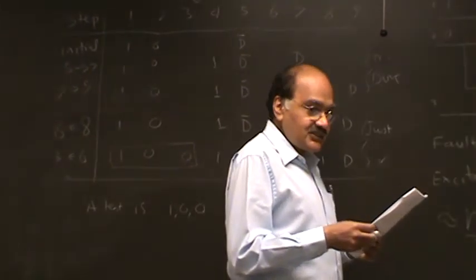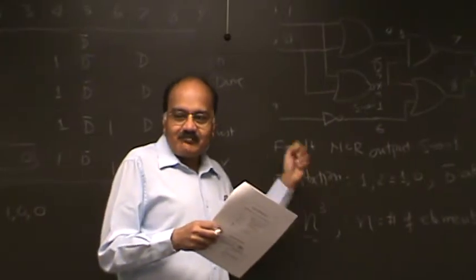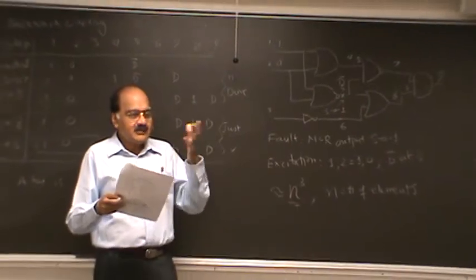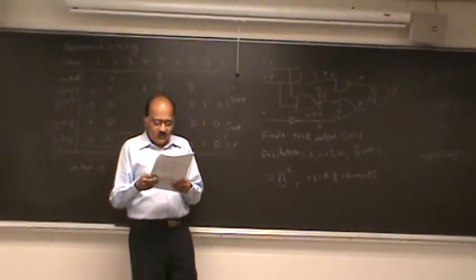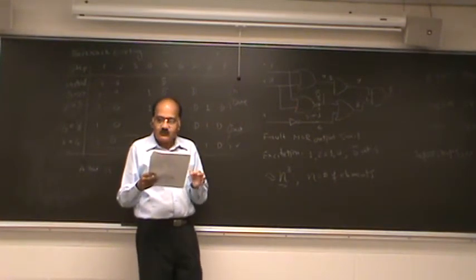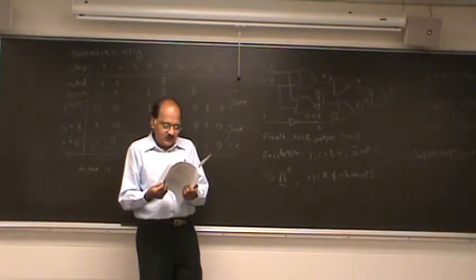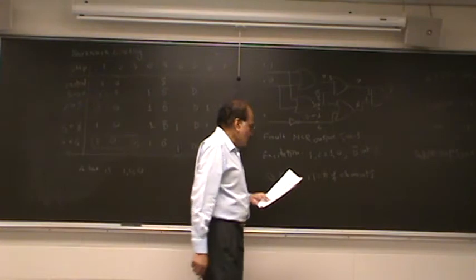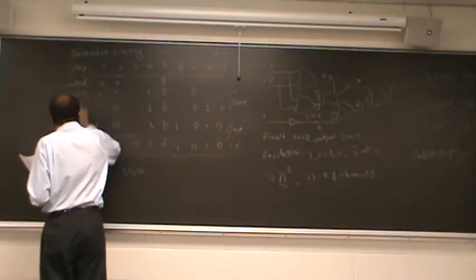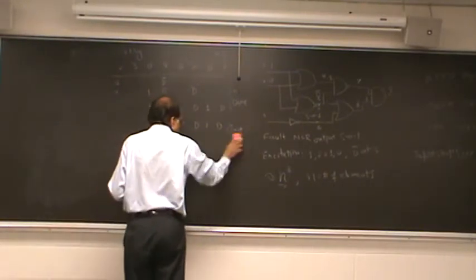Okay, so now let us consider, do we want to do this for every single fault? Probably not, because in a given circuit, you will have thousands, maybe hundreds of thousands of faults. So you don't want to do this for everything. There are two things we want to consider: fault collapsing and reducing the number of test vectors. So let's look at the idea of fault collapsing. The idea is that we don't really have to consider all possible nodes.